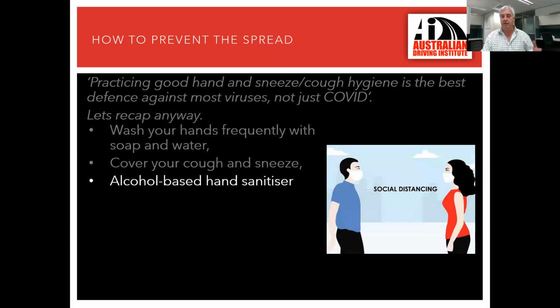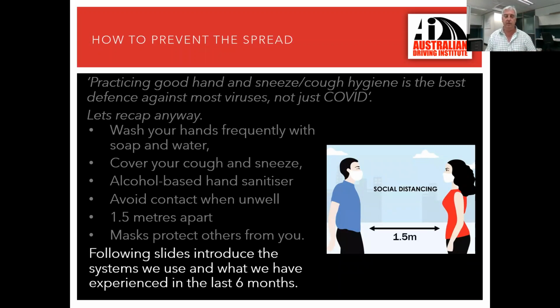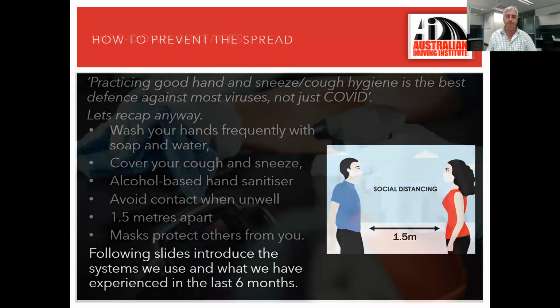Alcohol-based hand sanitizer is obviously what breaks the protein layer on the virus and kills it. That will be referred to again later on as to what amount of alcohol to water you should have. Avoiding contact when unwell, and the 1.5 meters apart, is another well-known one. And masks are about protecting others from you, which is often a misunderstood thing as well. Following slides introduce the systems we use and what we've experienced in the last 6 months.